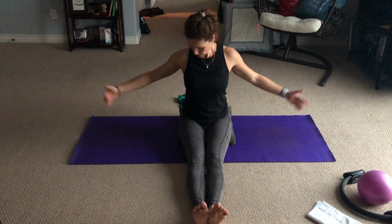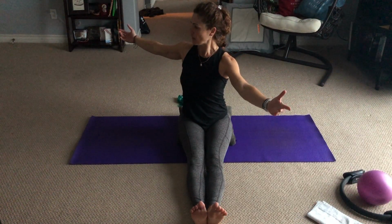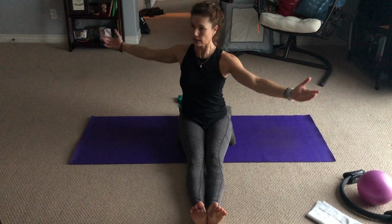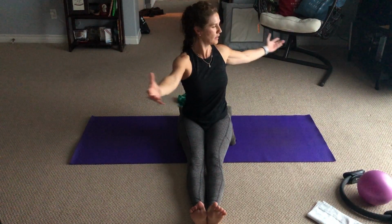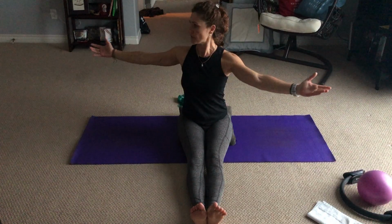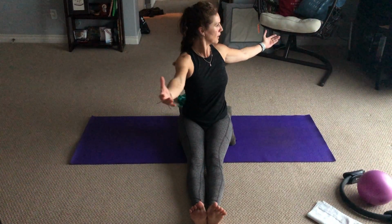Now you're going to do the same thing with your legs together, bound together. So you're squeezing your legs together. You almost might feel a little bit of tone of your outer hips and inner thighs. Inhale, exhale 2 times as we pulse to the right. Inhale, exhale 2 times to the left. Inhale, 2 times to the right. Inhale, exhale.